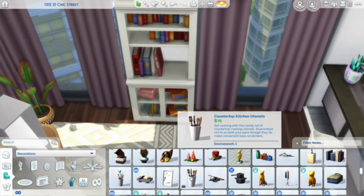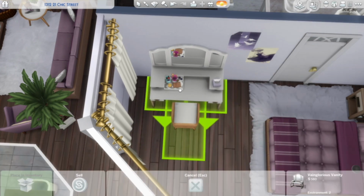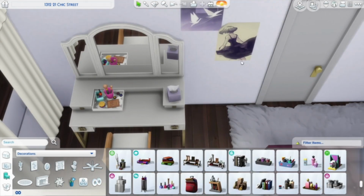Like, I should really try to recreate those paintings in real life because I love them and I want them in my house. It's so dumb how many things in The Sims that I wish I had in real life.